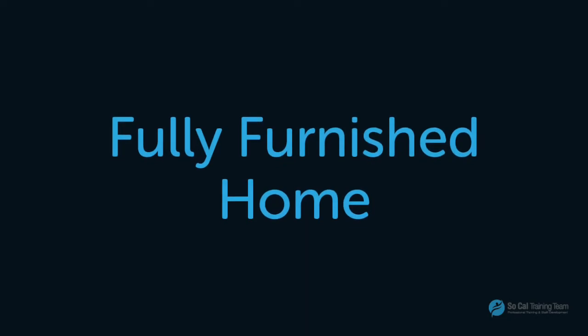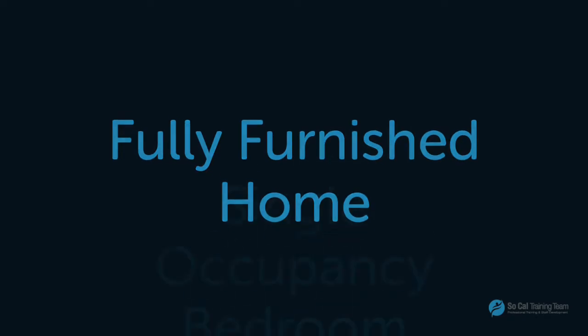So just to give you guys the first main step, you need a fully furnished home. It needs to be set up like you're ready to go in business the next day. And when I say set up, I'm talking about pots, pans. The kitchen has to be set up and ready to go. You have to have your living room set up, your family room set up. You have to have all your bed linen. You have to have all your supplies as far as food, etc.